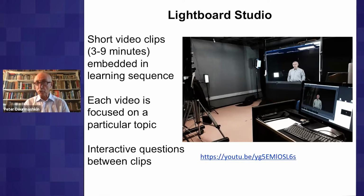Now, once we introduced this Lightboard Studio, it became very popular at MIT. And now we have something like 4 studios. And faculty members are even building studios in their own offices so that, given the pandemic, they can make these videos very quickly and very inexpensively. So it's a very powerful tool.